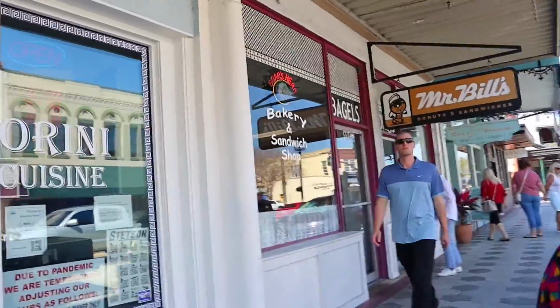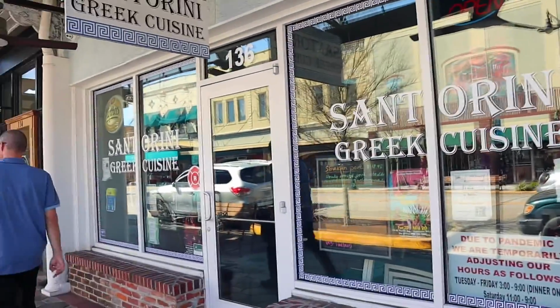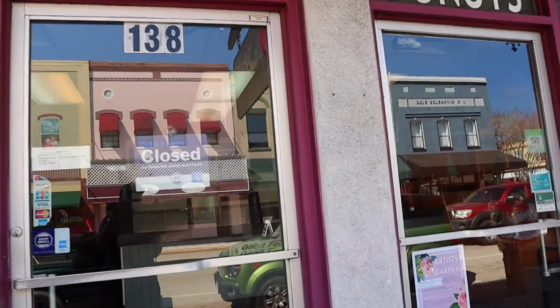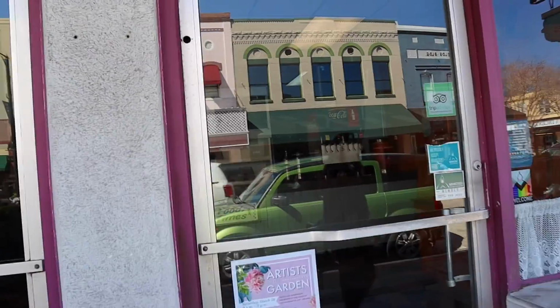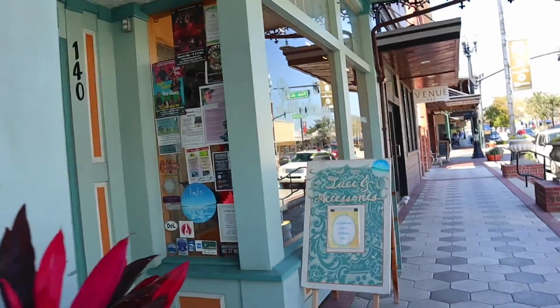Oh, I heard this Greek place, Santorini, is really good too. I've never had it, but I heard it had really good Greek food. Oh, looks like this place is closed. I think they're only open 6 to 2, and then 7 to 12 for breakfast all day long on Saturdays, and Sunday they're closed. I'm surprised they're closed on Sundays, but they have the best donuts. Andy, that's the guy who gave us our donuts. He must be doing inventory or something.